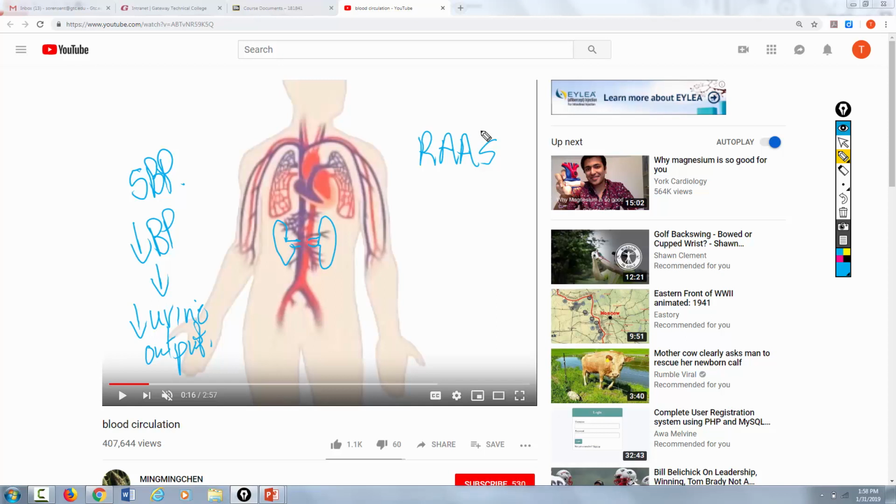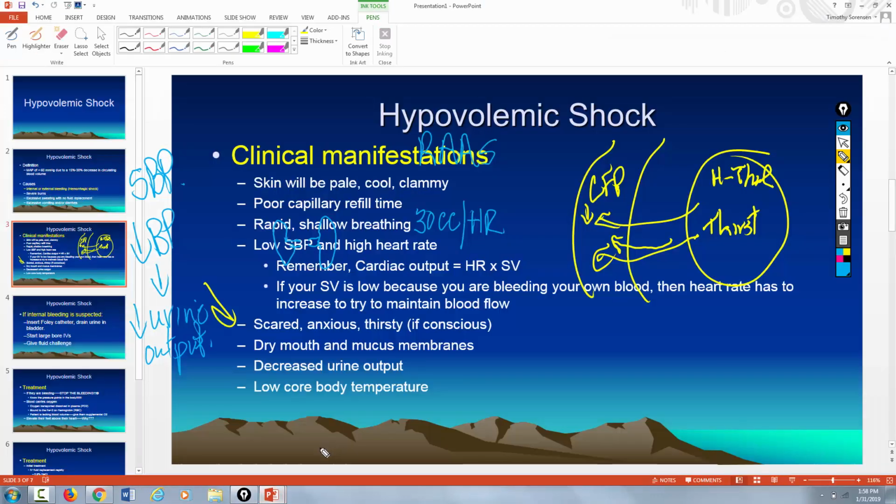And you need a urine output of at least 30 cc's per hour. And if you can get that, then you're maintaining adequate blood flow to the kidney, right? So again, all of these little things make sense. And if you understand what's going on, at least at a basic level, then you should be able to understand why you get these signs and symptoms.